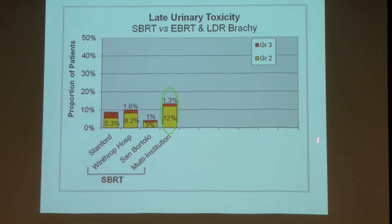So if you look at the late urine problems, the urine toxicity is the biggest issue with this high-dose radiation. If we look at late urine toxicity, here's my study. Here's some other Cyberknife studies. We gave a higher dose than they all did, and yet we still saw pretty low rates of toxicities.